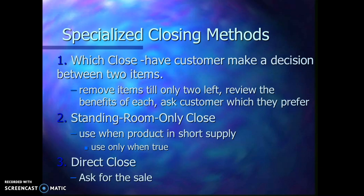The direct close is a method in which you ask for the sale. You would use the direct method when the buying signal is very strong. In retail situations, you might simply ask a question regarding payment, such as, how would you like to pay for this purchase? Cash, check, or credit card?